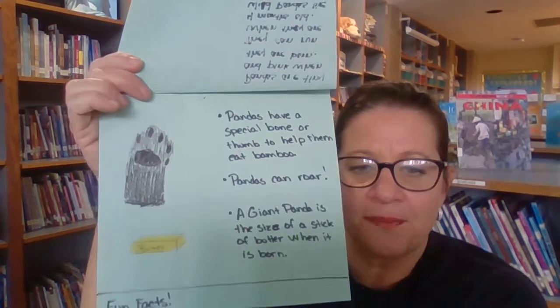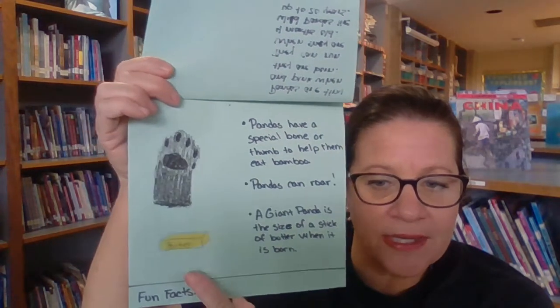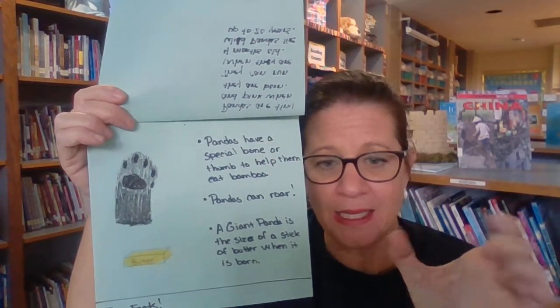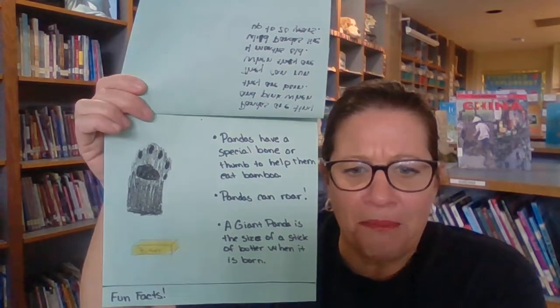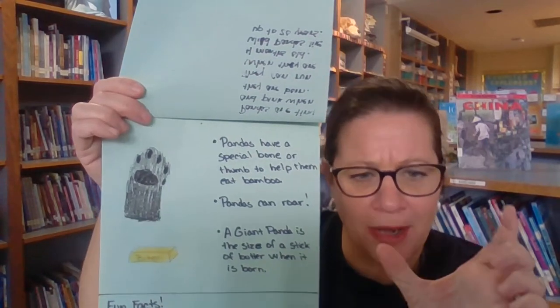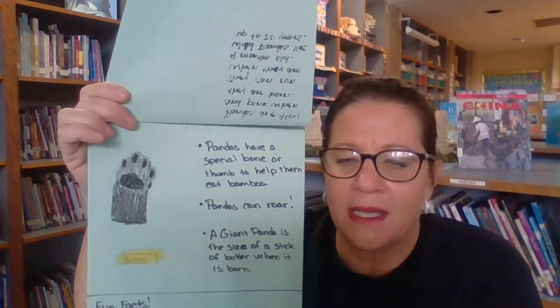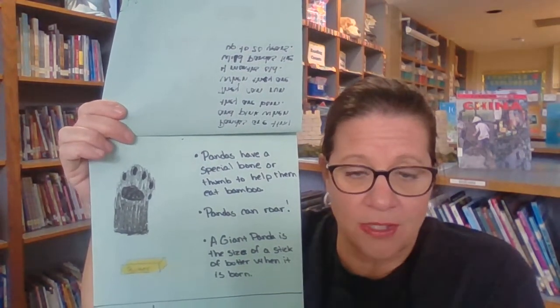It's pretty crazy. And also, the giant panda bear, when it is born, it's only the size of a stick of butter. It's like this big. It's tiny. Of course, they're not yellow. They're pink when they're born. But I thought that was interesting that they are about the size of a stick of butter, and they grow very rapidly. So I thought those were some pretty fun facts about the panda bear. So hopefully you can find some fun facts about your animal.